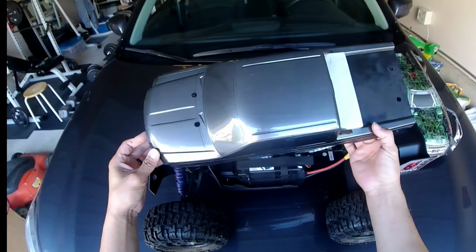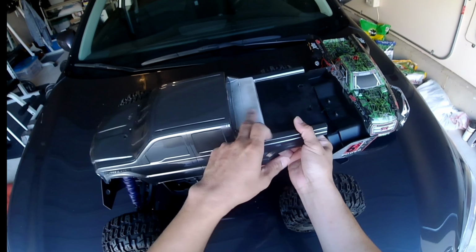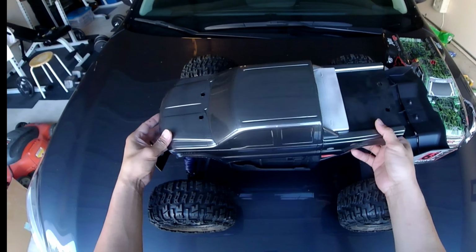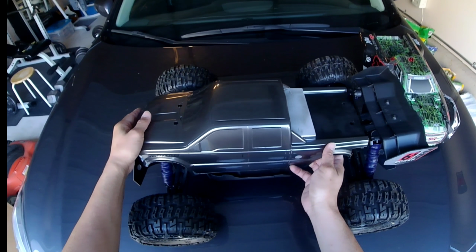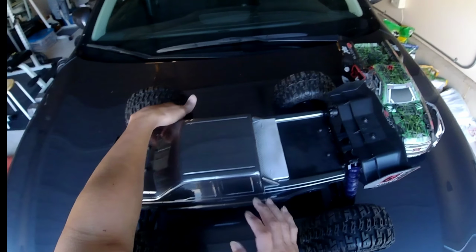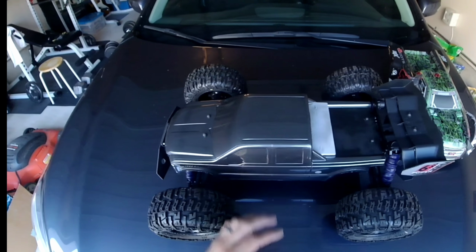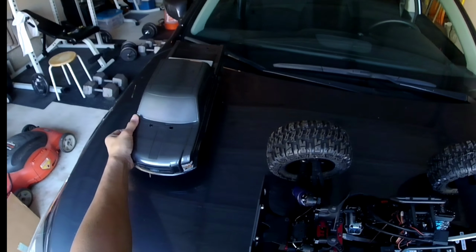I went ahead and just painted it with gunmetal color, a little bit of silver right here on the back. Something simple, not too bad. It's gonna beat the crap out of it anyway, so I'm just gonna be using this for bashing. So this will be my bashing body. Yeah, it's pretty good. I like it.